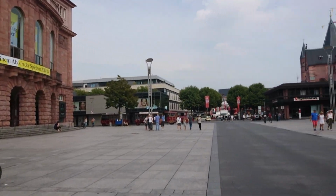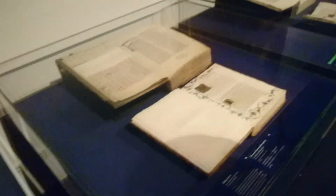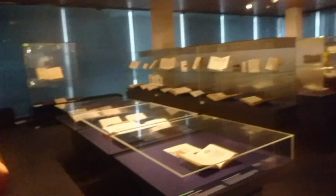Mainz was the birthplace of Gutenberg, who created the Gutenberg press. Therefore they had a really nice museum dedicated to this. Had the original presses that he made, as well as you could look at a lot of the original books that were made from the first presses.